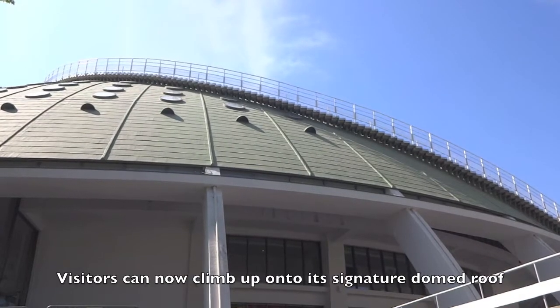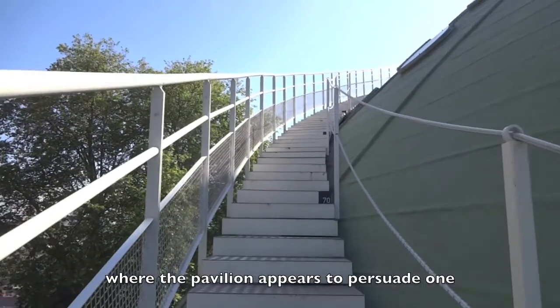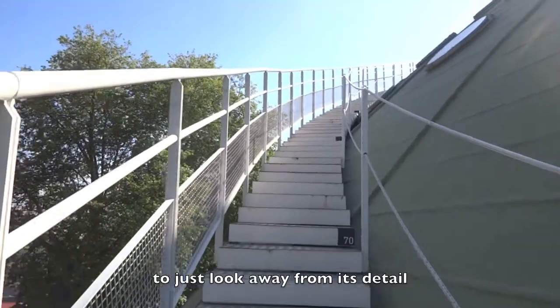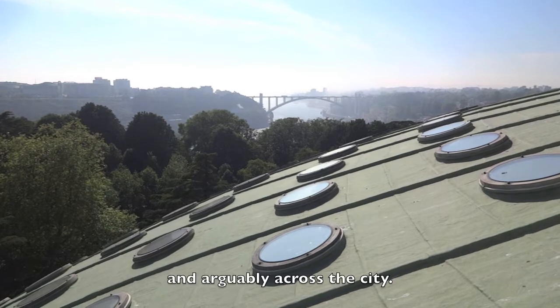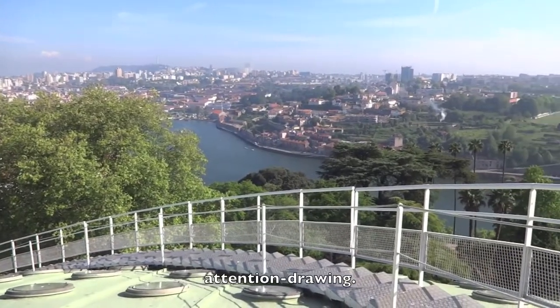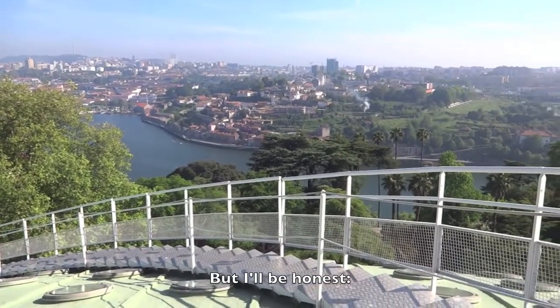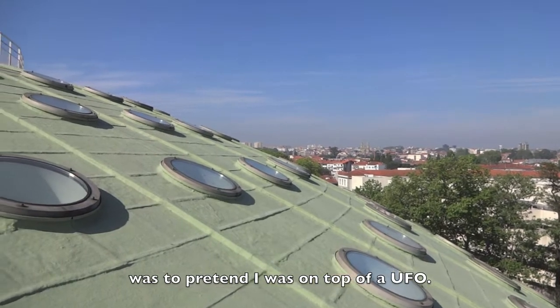Visitors can now climb up onto its signature domed roof, where the pavilion appears to persuade one to just look away from its detail and instead take in the best views across the gardens and arguably across the city. The views from this vantage point are indeed attention-drawing, but I'll be honest, the real draw here for me was to pretend I was on top of a UFO.